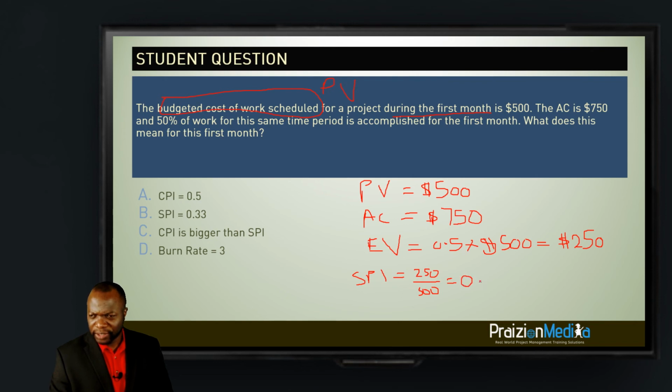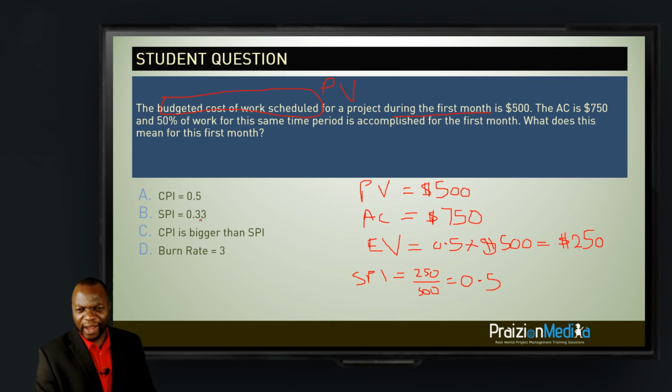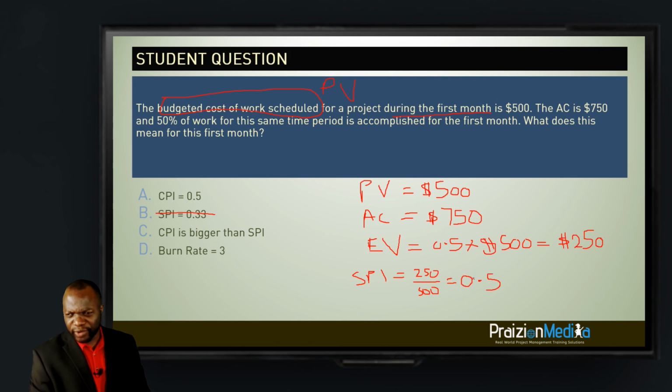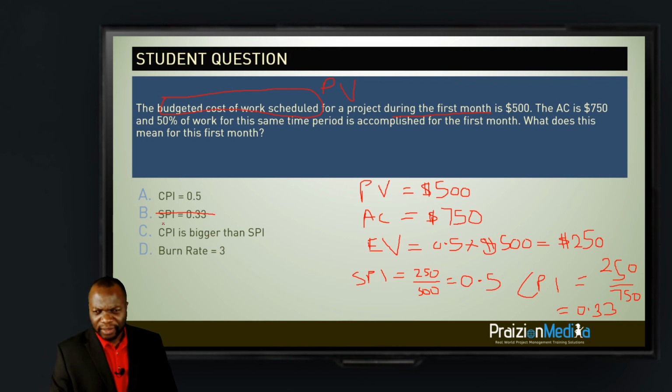0.5. That's better. So the SPI is 0.5, so we can cancel out anything that says SPI is 0.33. That will be wrong. And the CPI would be 250 divided by the actual cost, which is 750. So we've kind of done this already in a different light. And the CPI here is 0.33. All right. So did anything in CPI come up? So it says CPI 0.5. So that's wrong. We would cancel A. We would cancel B.